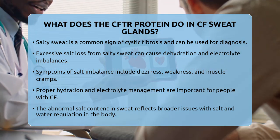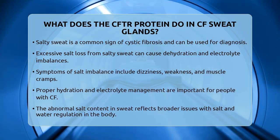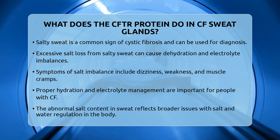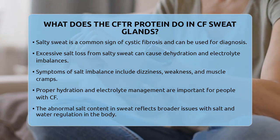This abnormal salt reabsorption impacts not just sweat but also the body's overall salt and water balance, which is why managing hydration and electrolyte levels is important for people with cystic fibrosis.